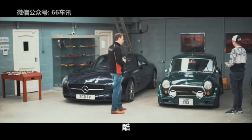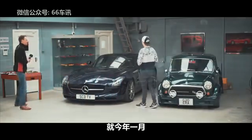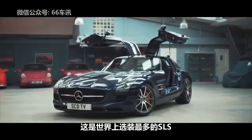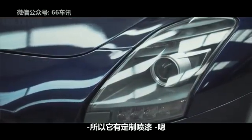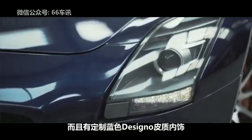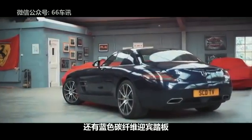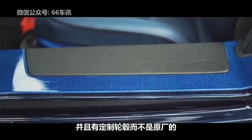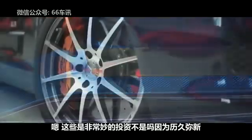Cool. Right, SLS next. When did you get this car? Just January this year. Right, okay. This is the most spec'd SLS ever made. So it's got the special order paint job. Yep. And it's got custom blue Designo interior, leather obviously, and it's got blue carbon on the sills and dashboard. It's really unusual, you never see that. And it's got the optional extra wheels on it, so it's not the standard wheels.